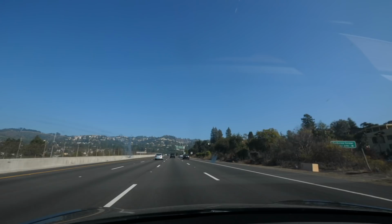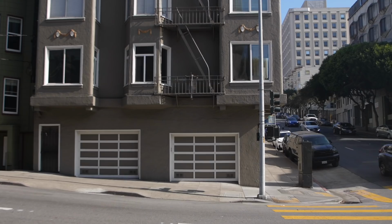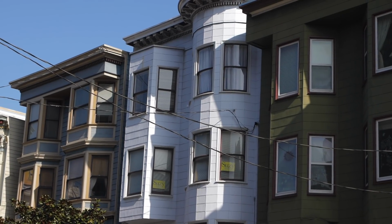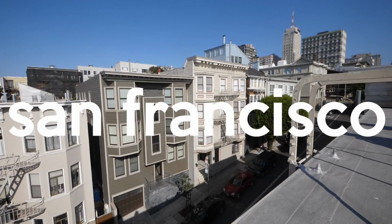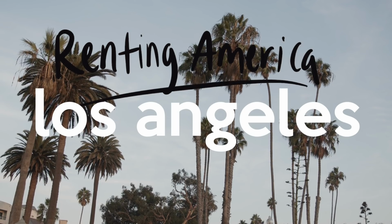Even though it's only a 5-hour drive, or 6 in an electric car, this city is totally different than LA. It's a lot more compact and feels like a real downtown city. And today we're gonna take a look in some real apartments that people are living in and see what you actually get in San Francisco versus Los Angeles.